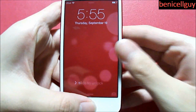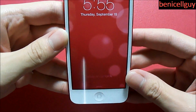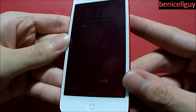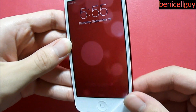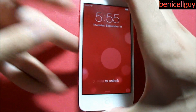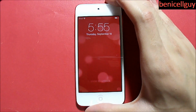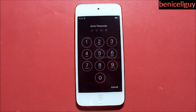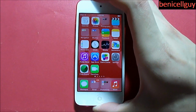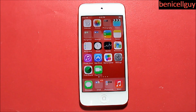And if you'll notice, as you tilt the device to one side, the wallpaper moves. So it is going with the accelerometer on your device, which is pretty cool. I'm not sure if that's an issue for battery life in case it drains, but oh well. And of course, you can slide to unlock, and there is your passcode. The only thing is that if you don't have the iPhone 5s, then you're not going to be able to lock your device with the fingerprint scanner, because if you're on an older device before the 5s, you don't have the fingerprint scanner on your device.